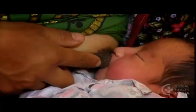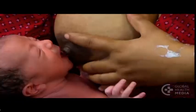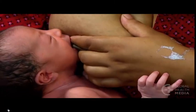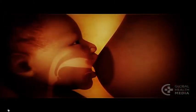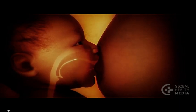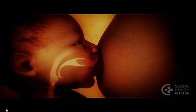Many mothers make the mistake of trying to push their nipple into their baby's mouth or trying to attach the baby when the mouth is not wide open. This is not ideal because the nipple will end up just inside, pressed against the hard roof of the mouth, which is painful and doesn't let the baby feed as well.